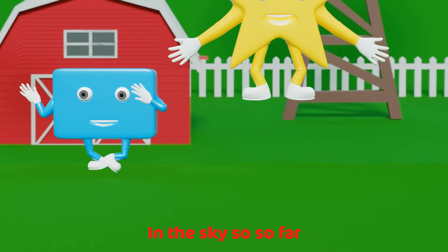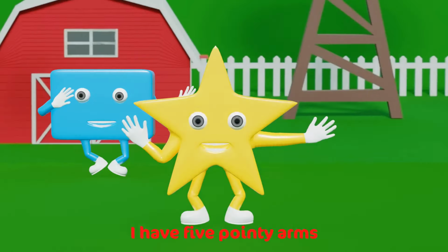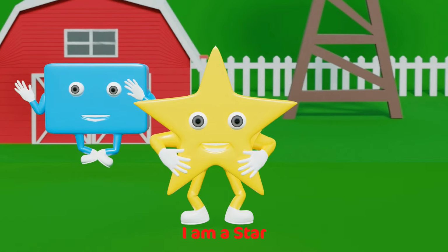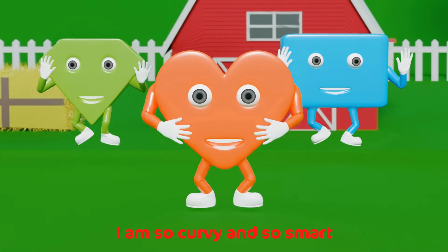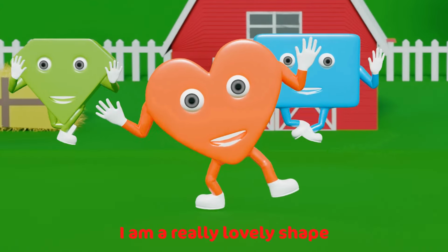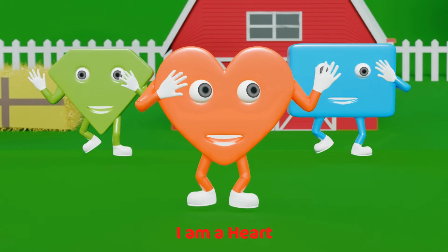I'm a star in the sky, so, so far. I have five pointy arms, I'm a star, I'm a star. I'm a heart, I'm a heart, I'm so curvy and so smart. I'm a really lovely shape, I'm a heart, I'm a heart.